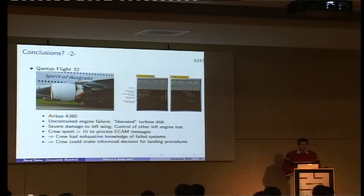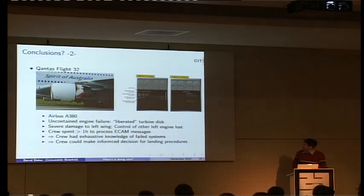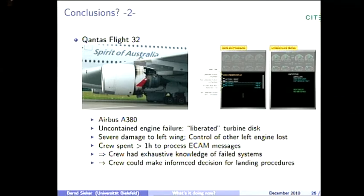But they probably would have done that, too, if there was no immediate danger, just to dump fuel. And they had taken off for a long-haul flight, so they had a lot of fuel on board. And you don't want to land very heavy, so you just dump the fuel. But it takes time. Dumping fuel down to the maximum landing weight would have taken far more than an hour. So they could do both of that: look at all the messages and know everything that has failed or was degraded. And they could make an informed decision for landing, and they made, under the circumstances, a perfect landing and stopped just at the end of the runway.